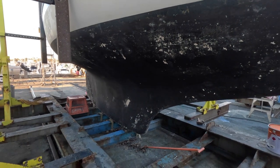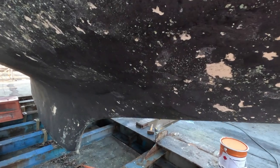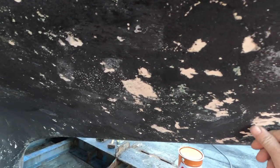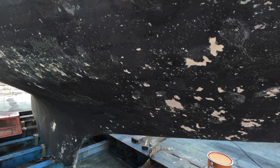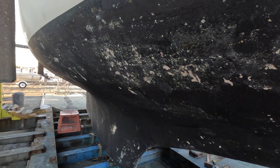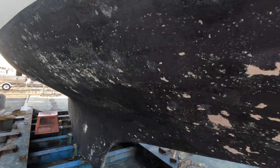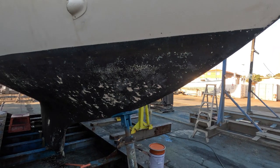Got a little bit of work to do today. First thing is to sand all of these patches here that you can see where the anti-fouling hasn't keyed in properly in the previous anti-fouling, and so sand all that back with 40 grit. Put a coat of primer on, and then once that's dried, put a coat of anti-foul over the top of those patches, and then do a final coat, a first coat of anti-foul.